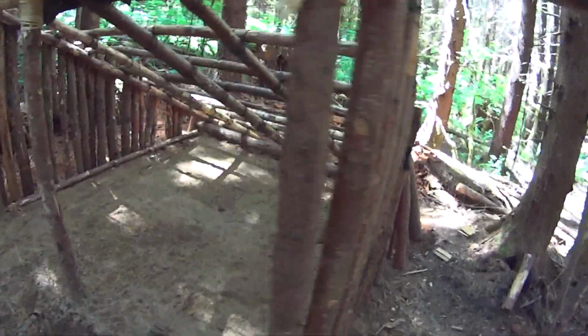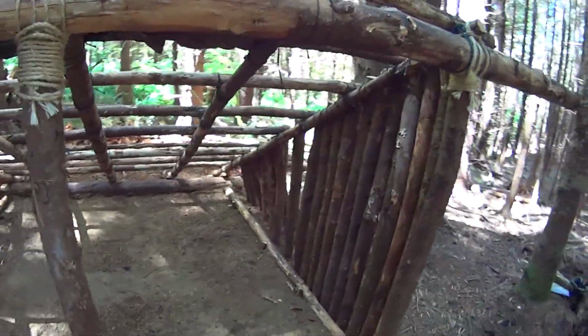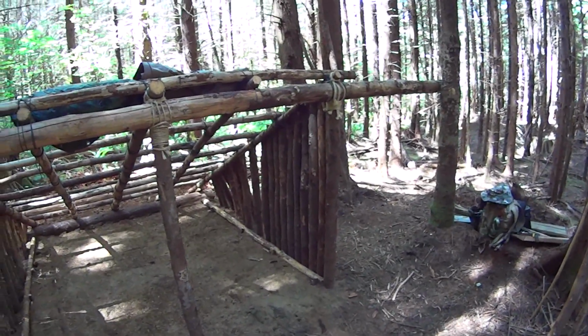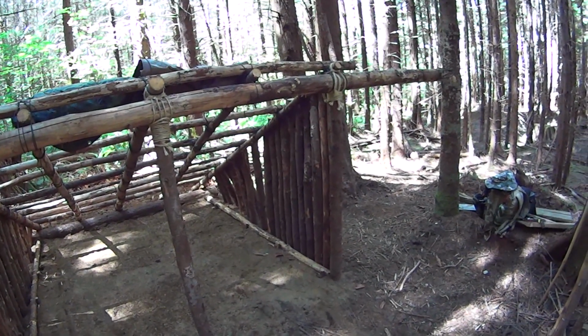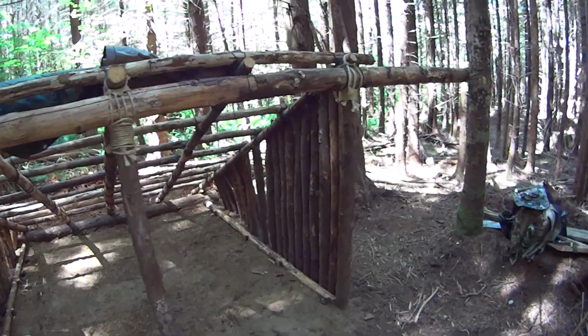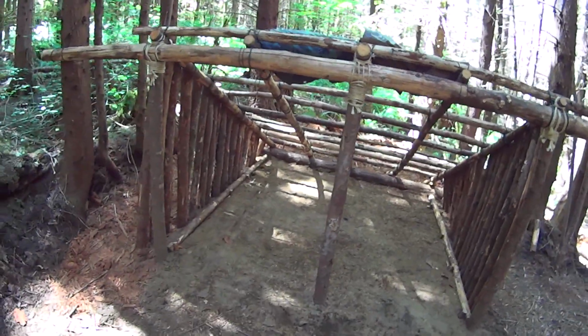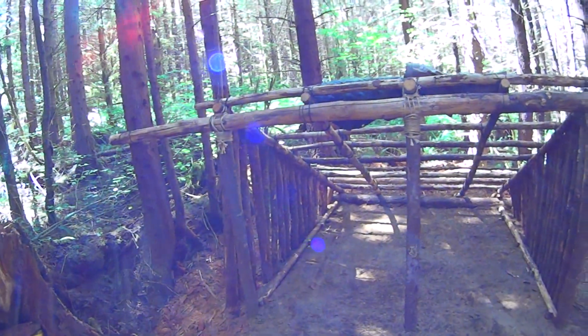So anyway, once again, it's not a huge bunch of work, but I've had to go and find every piece of wood, dress it, get all the twigs and stuff off, and it's a very time consuming process, this. And I say I'm doing this all by myself. I haven't had any help yet.